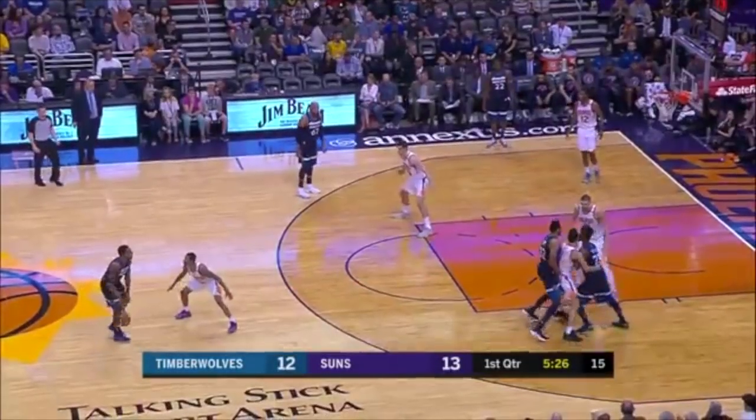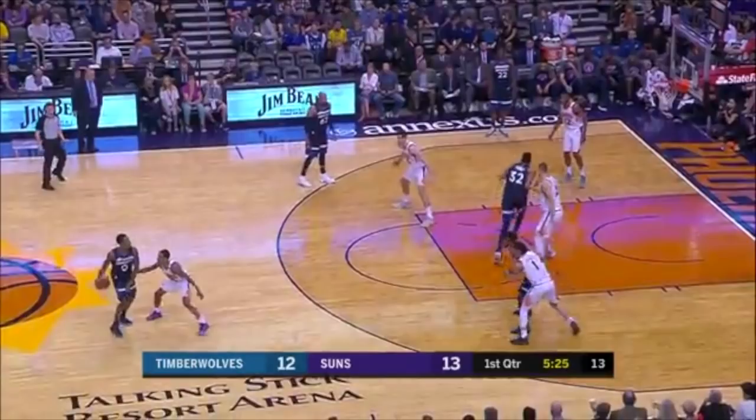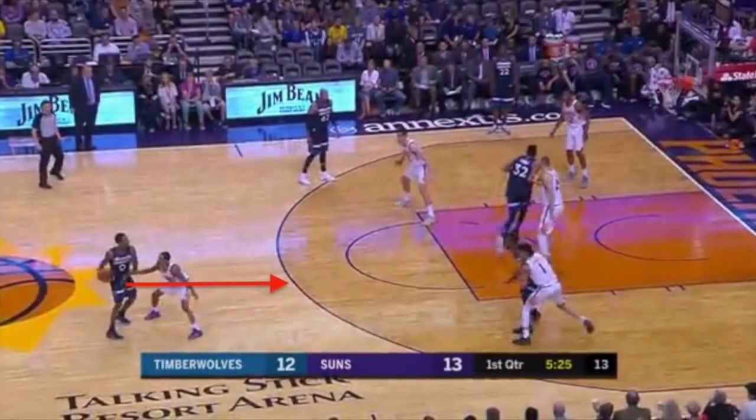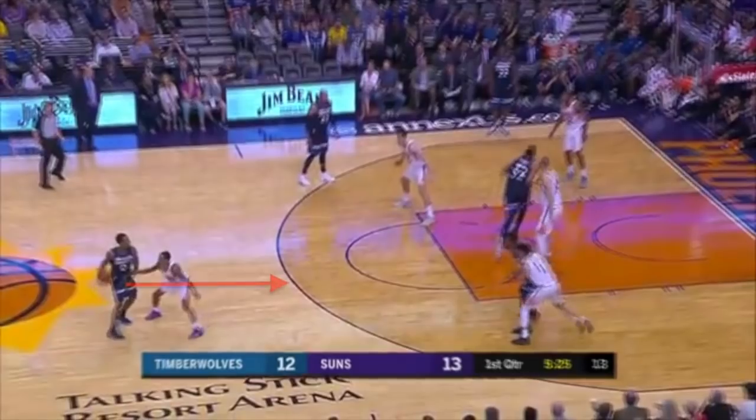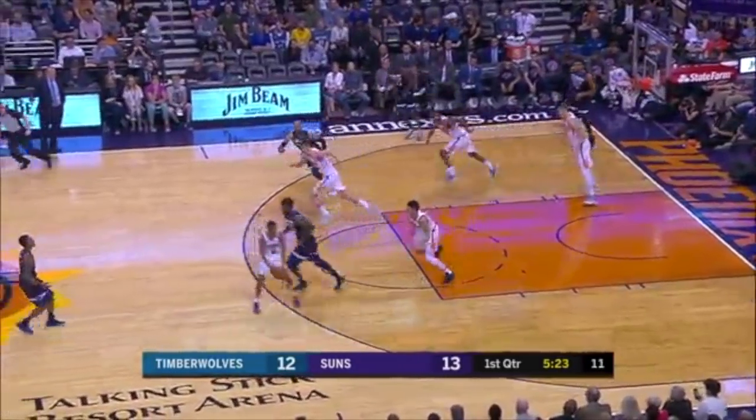The problem lies in Teague's positioning. He's about 8 feet behind the three-point line and doesn't have a good angle to feed Butler the ball. Ideally, he should come right up to the three-point line, and that'll make his pass a lot easier. Butler can also do a better job of holding off Booker, but the main problem lies with Jeff Teague.